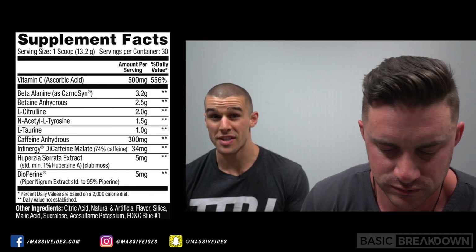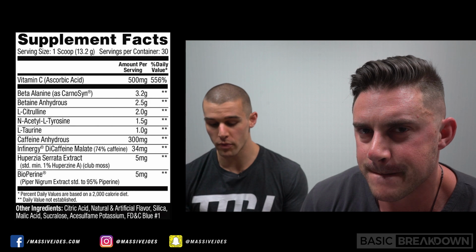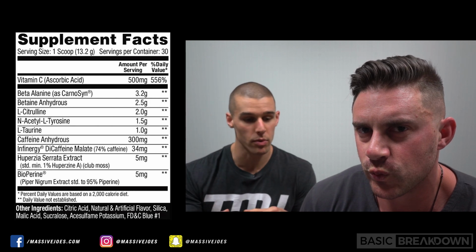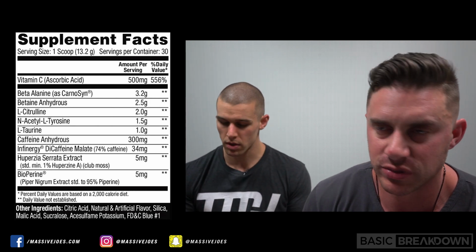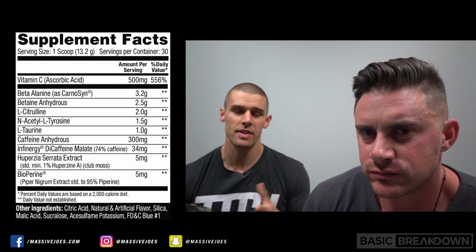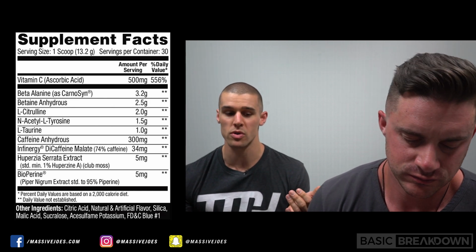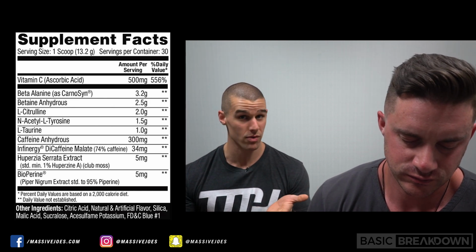In your tub of Flight, you're going to be getting 30 serves. Off to a great start. 30 full serves. Yep. Single scoop, of which they are 13.3. You got 13.3 on that flavour there? 13.2 on blue raspberry. Good, accurate weight there. There we go. Starting from the top, guys, an essential vitamin C, ascorbic acid, 500 milligrams, just in to help with the absorption of the ingredients you're about to hear right now.